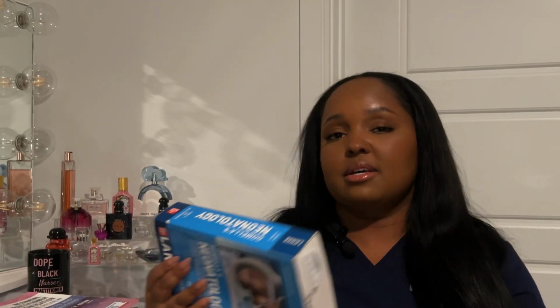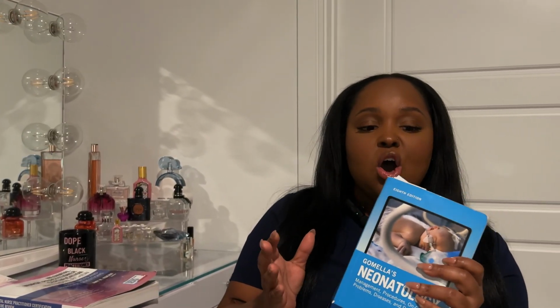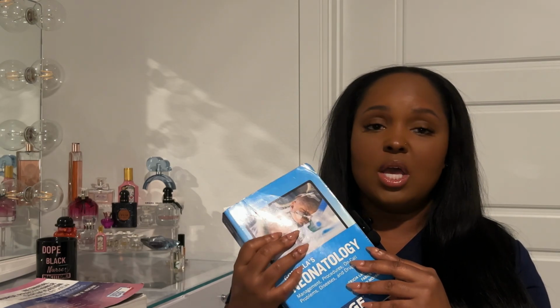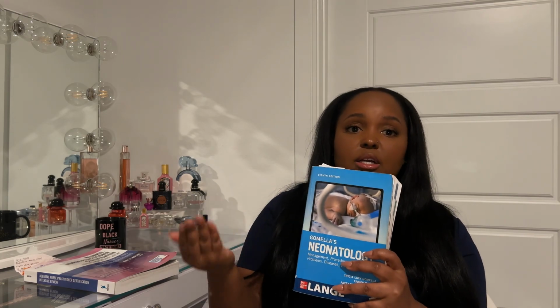The next book is this Gomella book. This is my NICU Bible. I carry this book to work with me all the time. It's pretty used and abused, but if it's not used and abused, then that's a bad sign, because this book has everything that you need to know as far as management, drugs, diseases. All the things that you could think of is in this book. I highly suggest you get this book if you are thinking about even starting nurse practitioner school, because this book is good to have even while taking your classes. Even if you are not ready to sit for boards, this book is still helpful.